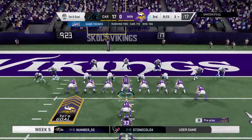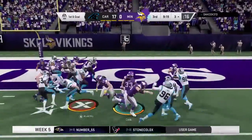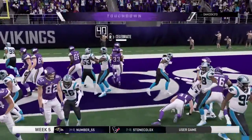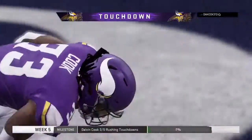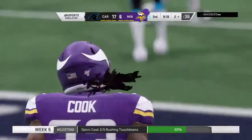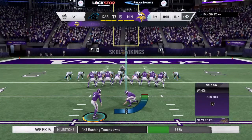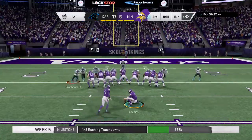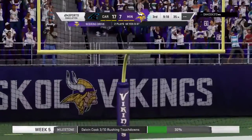When you've got a guy who has running back skills, you want him to touch the ball as well, not just out wide where you throw it to him. And he'll get in. Touchdown, Minnesota. Dalvin Cook, his 3rd touchdown now on the year. And the fumble recovery leads to 6 points for the Vikings. That's the score you felt they had to have here in the 3rd quarter to get back in this game.